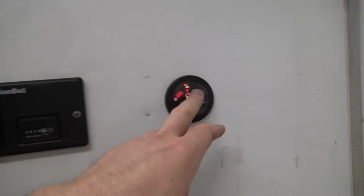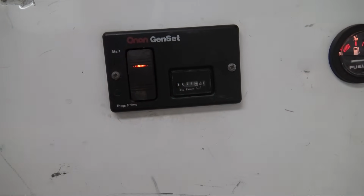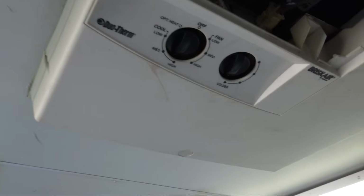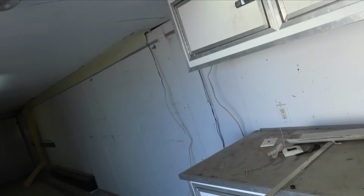That's kind of nice. The fuel gauge is lit up, and we have our hours here. I don't know if that's a lot of hours, but this thing isn't too bad. Oh, we want high cool. We want colder. I'll let the generator run a little bit. I need to see if I could charge this battery up.